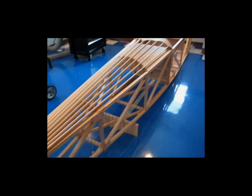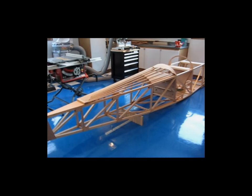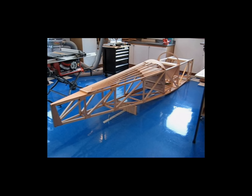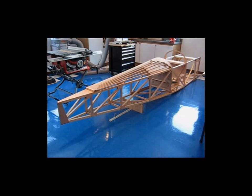Now, as you can obviously tell, my fuselage is on the floor, and this, where it sits right now, is exactly where I have been building it. This thing hasn't moved off of the floor since I put the two sides down here and started putting in the cross pieces.